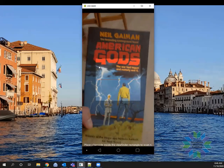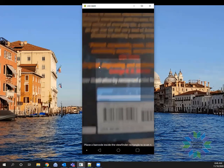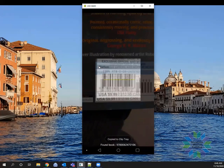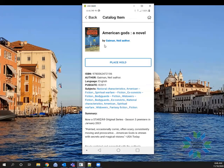And it's American Gods by Neil Gaiman. If we flip it over, we'll scan the ISBN barcode and it'll initiate a search. So you can see that it did find the same item. And if we click on it, you'll see details about the book.